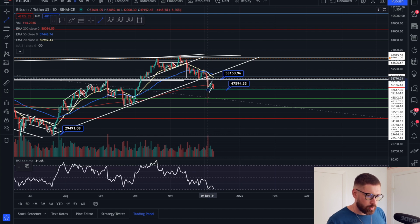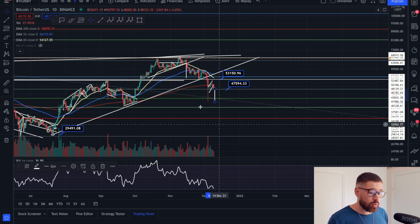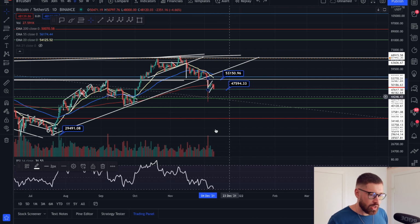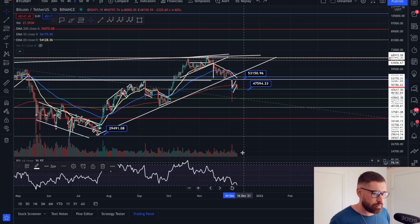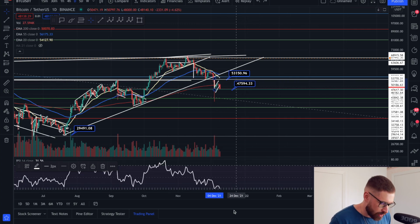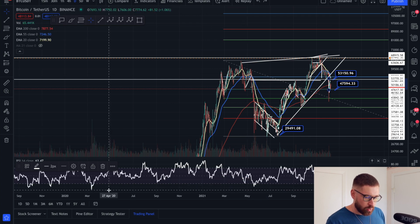And your target would bring you right down to that 40K level right here, which is this previous swing low, the level we can't afford to lose. But as you can see here, we're completely in the floor on the RSI, so I am expecting a bounce relatively soon. You can sell off, you can go lower on the RSI. As you can see here, we dipped a little bit lower right here as well.